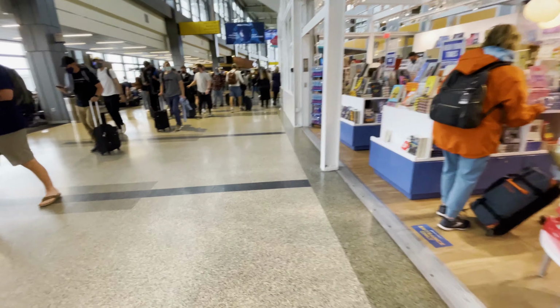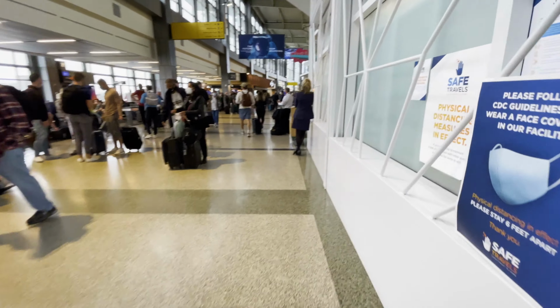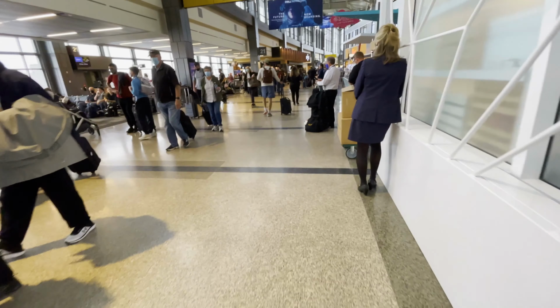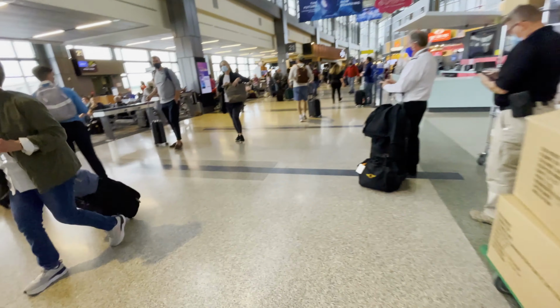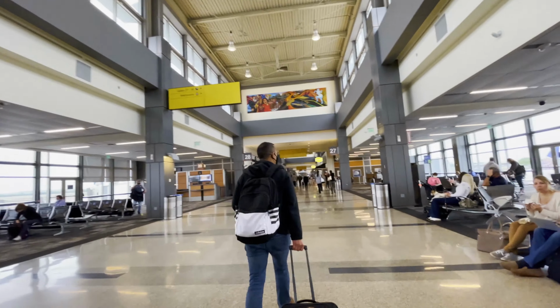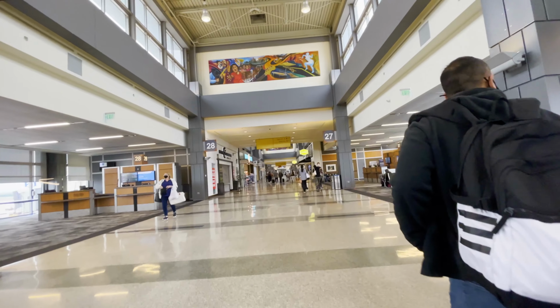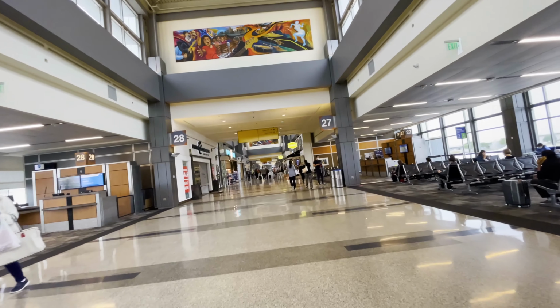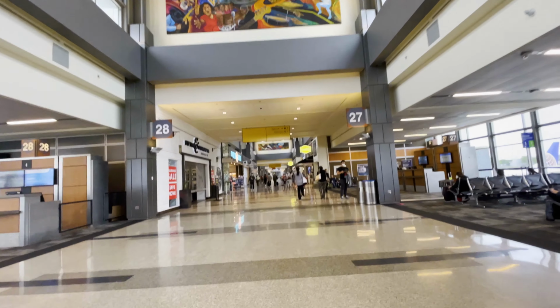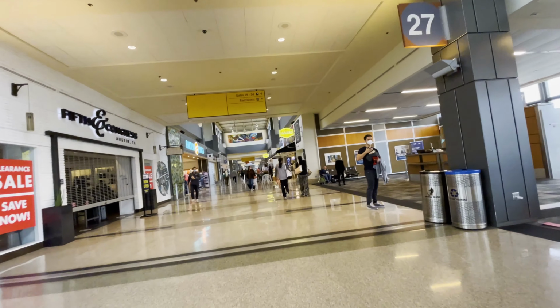ABIA has one main terminal serving the majority of its flights and amenities. It's a single corridor with high ceilings and lots of space to get around. It may not be the largest in the US, or the state for that matter, but it's still a great mid-sized airport. Austin prides itself on its large selection of local restaurants, and the airport is no exception. Unfortunately, a lot of places are still closed, including my usual lunch stop, Thundercloud Subs, so I ended up with breakfast tacos, a local Austin staple, for lunch.